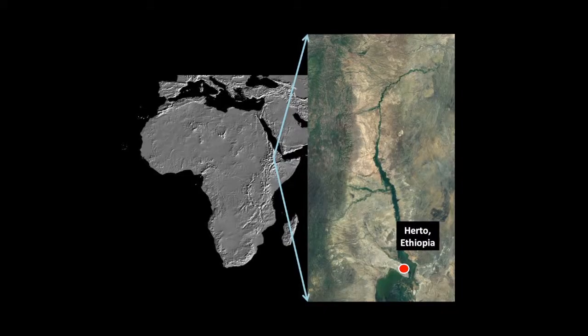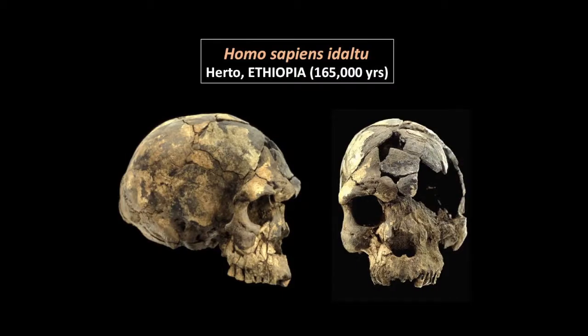Now I'd like to talk about modern humans. Now we're going to get to modern Homo sapiens. That's us. One of the fossils we're going to talk about is at Herto in Ethiopia. This is the Bori Peninsula. This is where Dr. Haile Selassie and I have worked. One of the fossils that we recovered at the site is this cranium here.